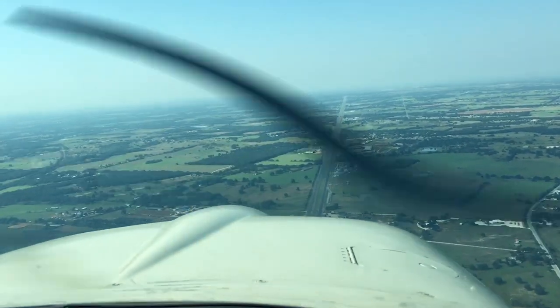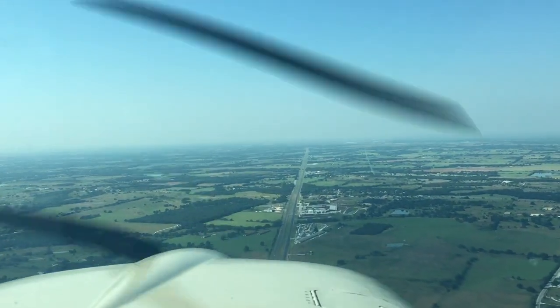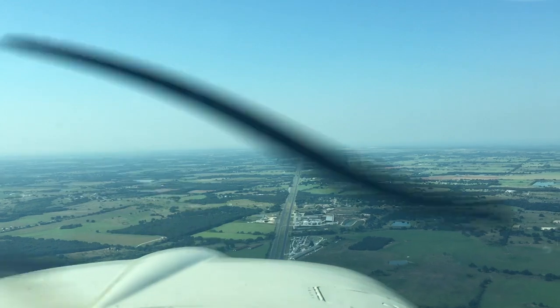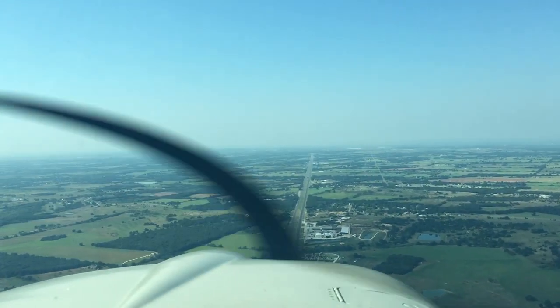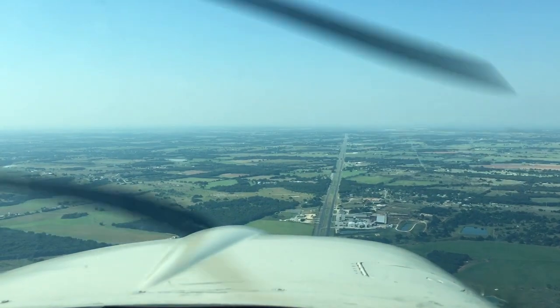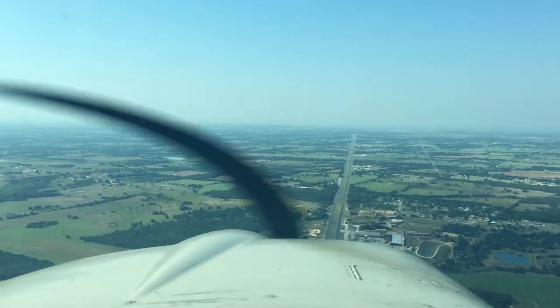Now coming up on the nose, on the right side you see a wedge-shaped area. That's the Chicken House Flea Market. You'll see a couple of roads in there and a bunch of parking spaces. On the left are some very rusted, long barns. And then directly past the chicken house is a very large business, usually a bunch of truck trailers there and things.